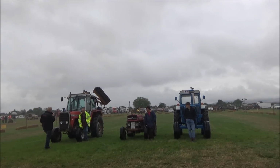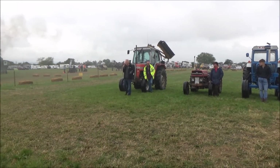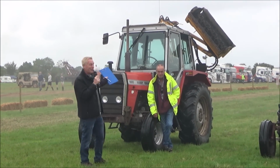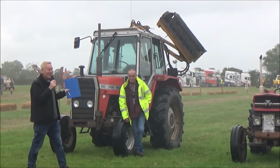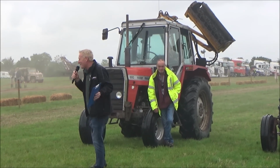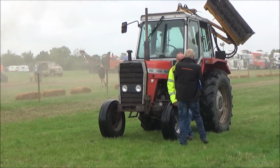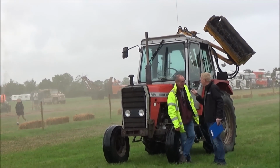So here we are, Mr. Gilder. A 690. Now the question is, why did I choose this 690? You might think it's not a particularly interesting tractor, but it is to me, because I used to have one of these. Believe it or not, I used to go hedge trimming with it, just the same as this one here. The reason I really chose this one is I can't believe it hasn't rusted to nothing. Because I used to own one of these, and it was a complete rust box, honestly. And you've managed to keep this. I was just having a little chat with you. Did you stop it disintegrating? I didn't. It was just a good one.